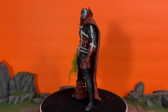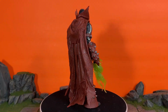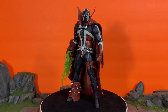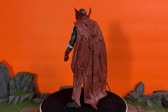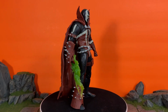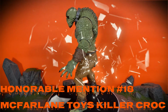Next is my favorite number, which is 19, and the number 19 figure is the McFarlane Toys Shadow of Spawn, and this is probably the best McFarlane Toys Spawn to date. I do wish they would make one without the leg boot and that arm gauntlet, but I'm sure we'll eventually get one at some point. But until then, Mr. Shadow of Spawn here is my favorite, and had to throw him in at honorable mention number 19.